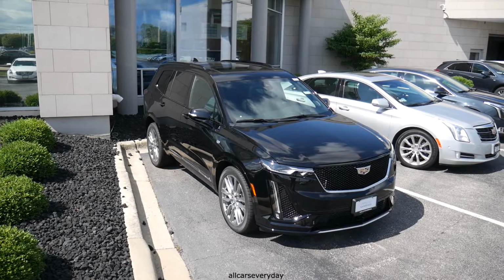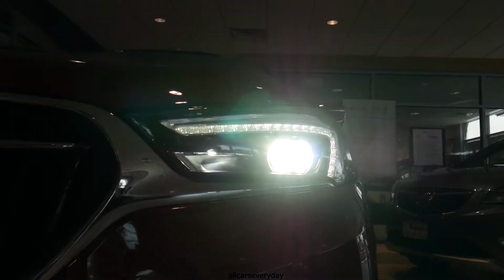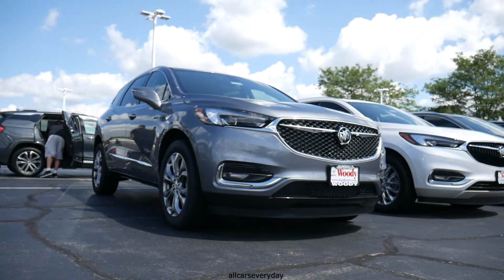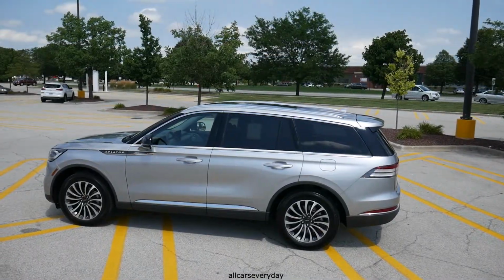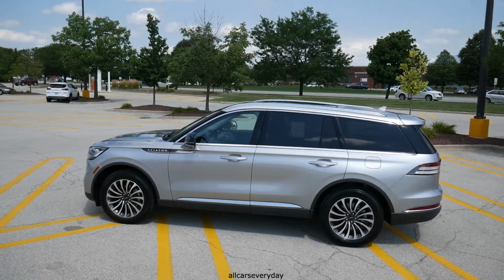The Cadillac's V6 manages to get 18 miles per gallon in the city and 25 miles per gallon on the highway. The Enclave gets 17 in the city and 25 on the highway. This is ironic because the two GM vehicles have the same engine, but the Enclave has all-wheel drive, yet there's only a 1-point difference in city fuel economy. The Lincoln matches the Cadillac in the city at 18, but scores a point on it in the highway with a mileage estimate of 26.